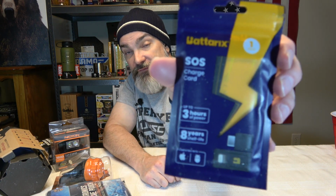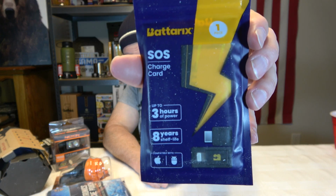It's not rechargeable. It's a one-time use deal, and this is a... is that a 6 or an 8? 1600 milliamp hour battery. Okay, wow, really? This little thing is 1600 milliamps. It has an 8-year shelf life, it says anyway. And yeah, you tear this bad boy open, you plug your phone into it, and you have SOS battery. So this is something that I thought was really, really neat. Doesn't take up a lot of space, doesn't really weigh anything, and definitely would come in handy.